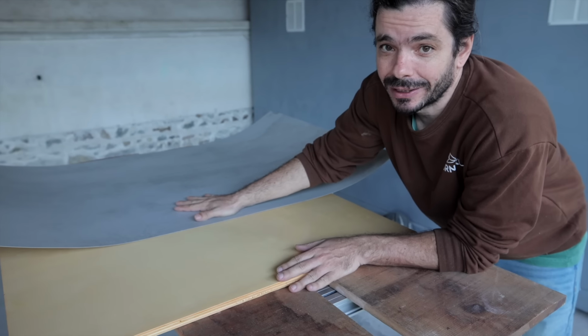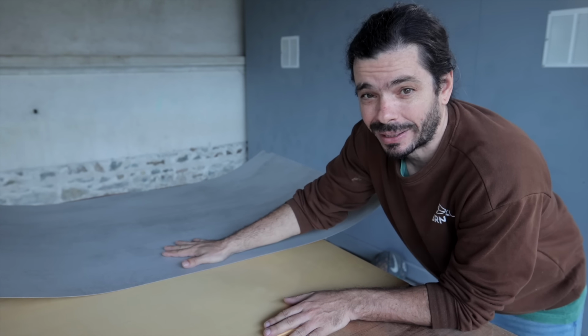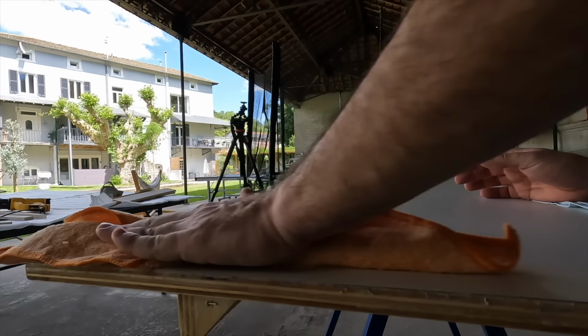But we're going to do it differently this time, because the last time we did it, it wasn't exactly as we planned. We used contact glue that was a gel glue that we really didn't like. It was hard to work with. The result, we got some bubbles.